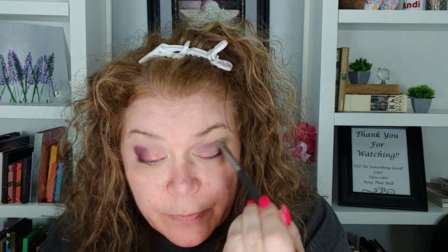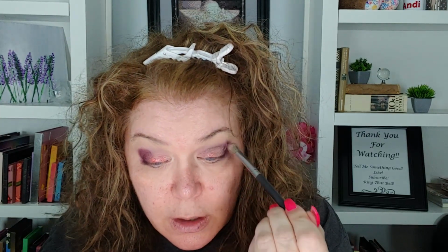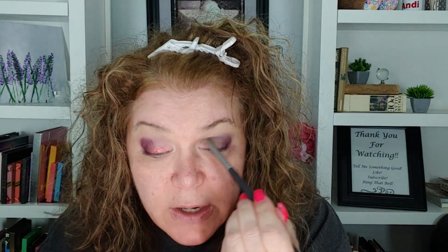I wonder if this is the same formula as in the Star Wars, the actual Star Wars. I think it's a 12 pan palette. I've heard good things about it, but you know, not all eyeshadows are for everyone. Something that may work on me may not work on you, and vice versa.